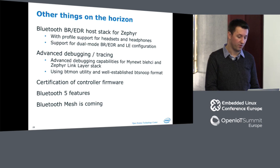Bluetooth 5 is coming. We heavily want to add Bluetooth 5 to the Zephyr link layer. There are some nice features coming there that will make a huge difference. And then Bluetooth Mesh is also coming. We're also trying to get Bluetooth Mesh into Zephyr, so we have that out of the box as open source available for everybody to toy with.